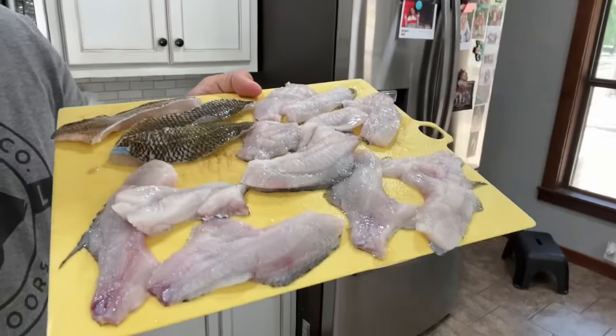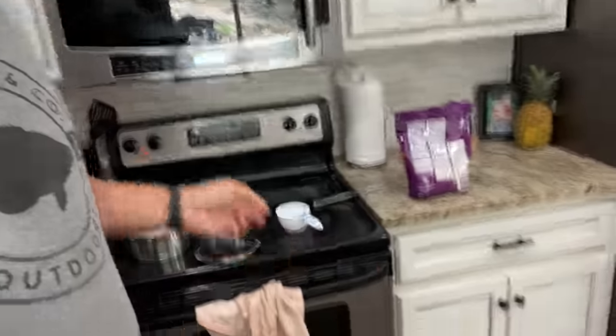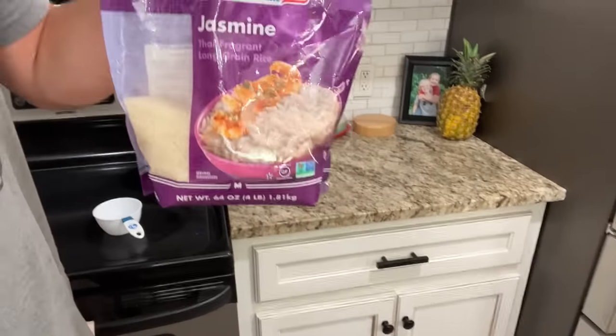All right, it's the next day, and this is going to be an incredibly simple recipe. Not a lot to it. Got all of my bluegill fillets deboned. Got the rib cages out. Still skin on, but they are scaled. We're going to cook some rice, just plain old jasmine rice, nothing fancy here. And we're going to grill these bluegill fillets.